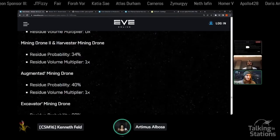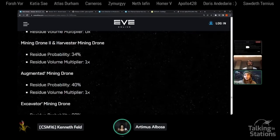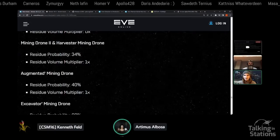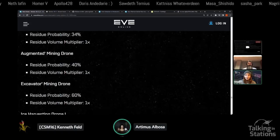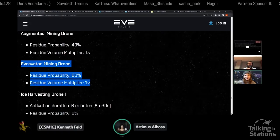Awesome. Then once you step up into T2, now you start making meaningful choices on how much residue I'm willing to take versus how much faster I'm mining this ore. How much greater is my ISK per hour? And then that choice becomes even more of a trade-off when you get into the higher yield excavators and augmented.